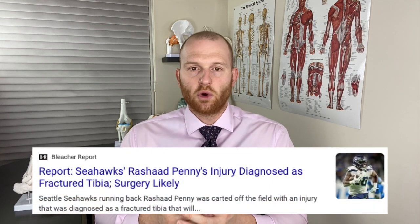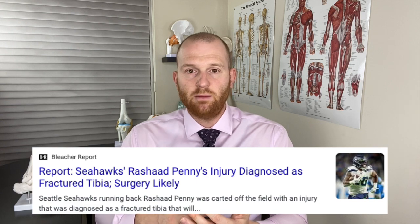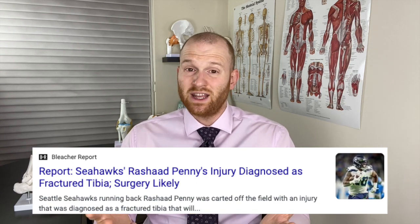Now, initial reports were saying that maybe this was a lower ankle sprain, whether it be one of those classic inversion ankle sprains where somebody rolls their ankle, or what we've seen with a lot of players lately, a high ankle sprain. Unfortunately, there is some news that has come in. It looks like Penny is dealing with a fractured tibia and that surgery is likely.